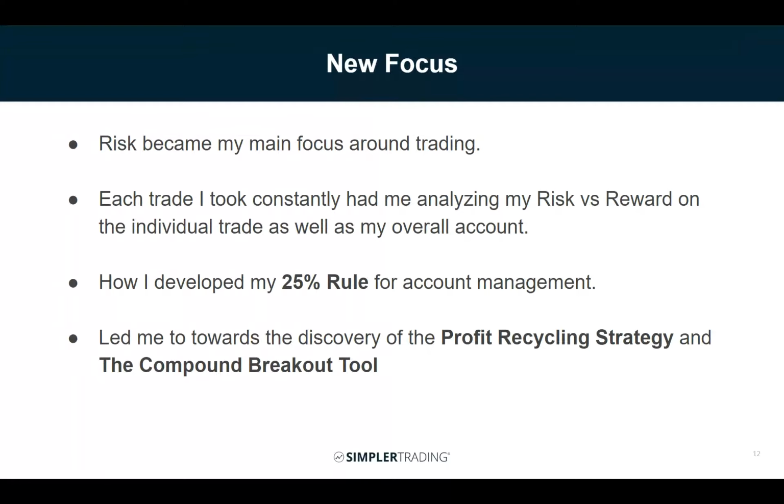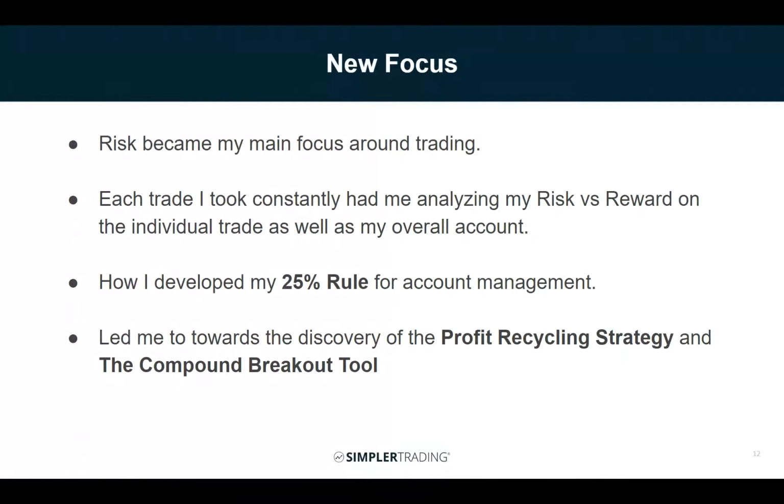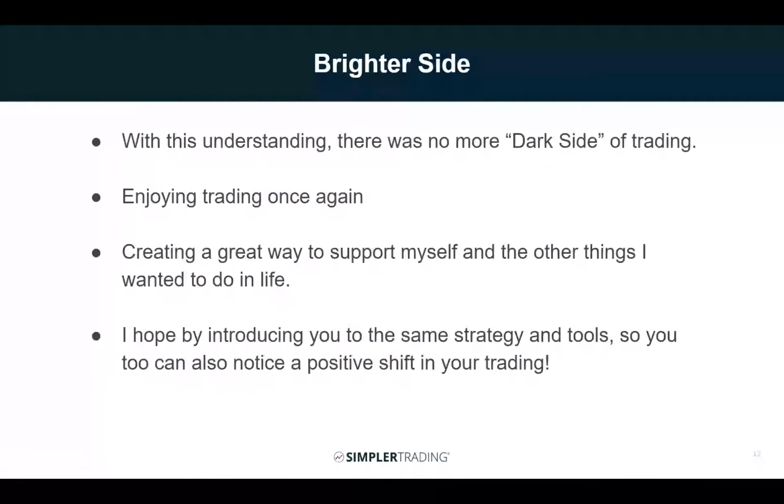And by doing all this, it ended up leading me towards the discovery of the profit recycling strategy, which is a phenomenal way to reduce your capital risk each night or to overall have lower capital risk in your account. It also led me to discovering and creating the compound breakout tool, which helped me with better entries and exits, as well as how long to stay in or out of a trade.